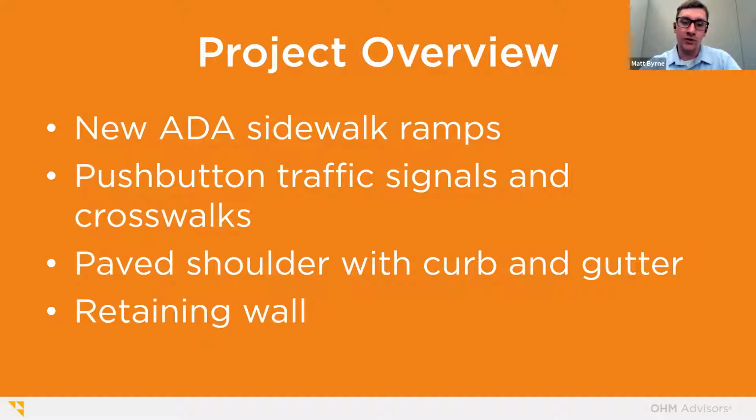So for a project overview, the project will include new ADA compliant sidewalk ramps, new push button traffic signals and crosswalks at the Dexter Ann Arbor Zeeb intersection. They'll have a paved shoulder, which would be 4 foot wide, and then a curb and gutter and a fairly wide pathway with retaining wall. And that cross section would be between Dexter Ann Arbor and Miller. Then once we get north of that, it transitions to an at-grade pathway, where you just basically plop the path down on existing grade, and there's minimal other design elements to it.